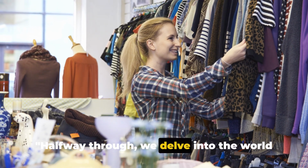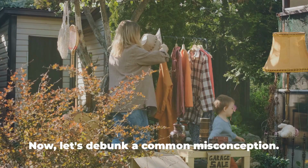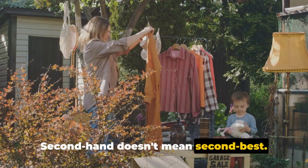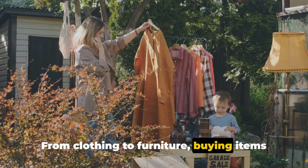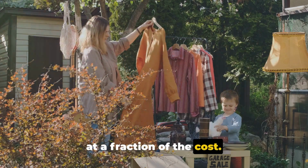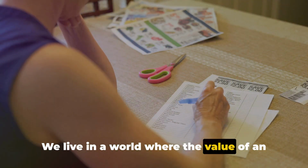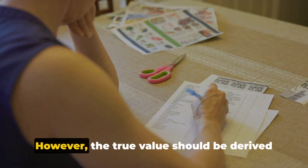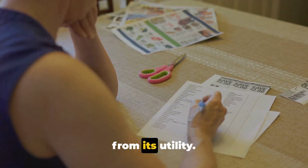Halfway through, we delve into the world of secondhand shopping. Now let's debunk a common misconception. Secondhand doesn't mean second best. From clothing to furniture, buying items secondhand can provide the same utility at a fraction of the cost. We live in a world where the value of an item is often erroneously tied to its price tag. However, the true value should be derived from its utility.